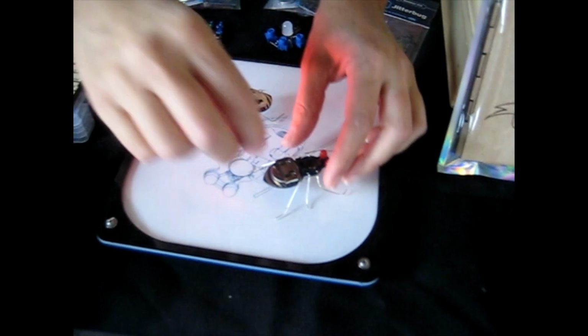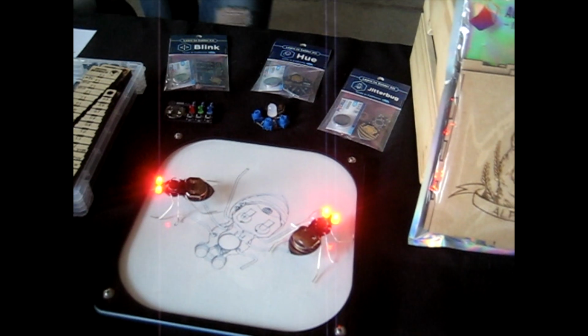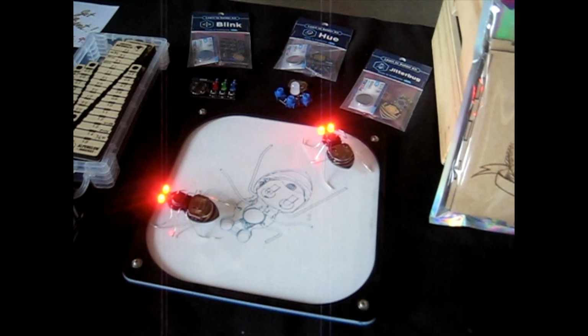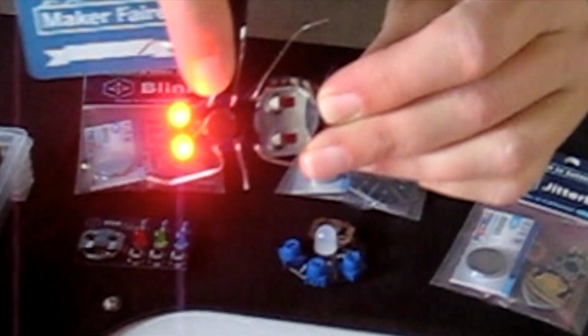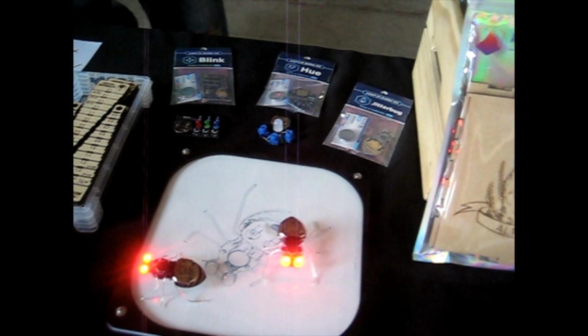Okay, so what's this thing? This is awesome. This is made by our friend Emma. She has a business called Learn to Solder Kits out of Sacramento, and she makes these 3 kits here. This one is called the Jitterbug, and you solder together your own little bug. It uses a vibrator motor, which is right there. When you put them on a smooth surface, they kind of dance around.